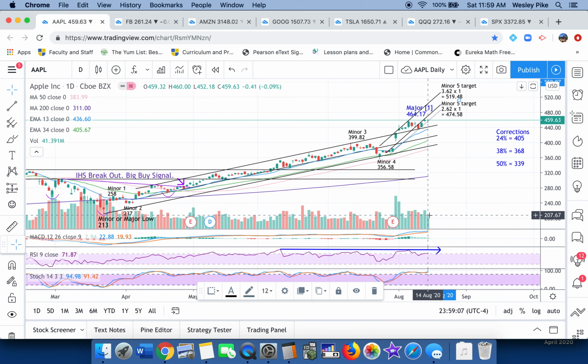Since Apple's earnings report, it's already had 7 days. So in 2 weeks worth of trading, already 7 high volume days above a marker that only had 10 of those all the way back to March. I look at that as bullish evidence. Buyers are engaged, and you can see 2 upside targets here on Apple.